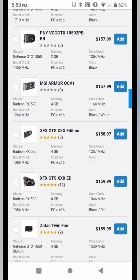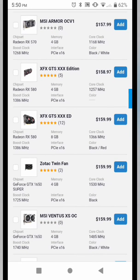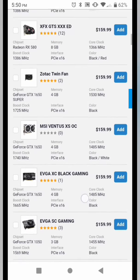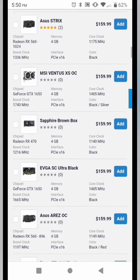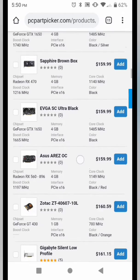There's an RX 580 for $159 or $158. Both of those are good cards. But just like I thought, for basically the same price, maybe a few cents difference, we have the 1650 Super. We have the Zotac for $159. And I think we're going to go with that, the Zotac.